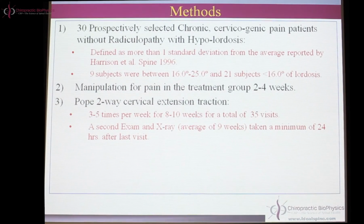They also received Pope two-way extension 3-point bending traction. We call it Pope two-way because Dr. Mike Pope of Troy, Ohio, was the originator of this type of traction. He designed it in the late 1980s after training under my father. Dr. Mike Pope is now retired, and he actually still resides in Troy, Ohio. I'll show a picture of the traction unit coming up.